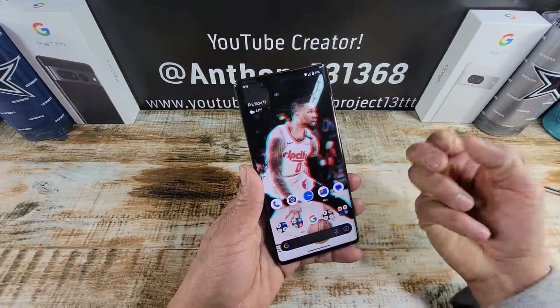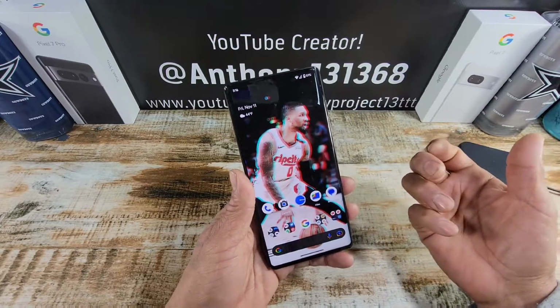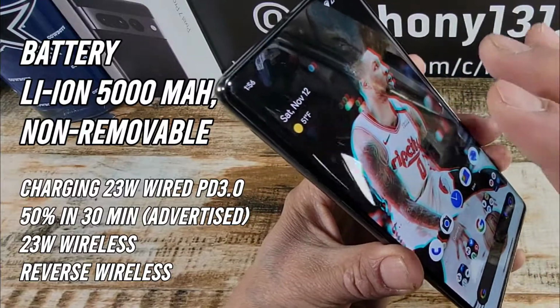But again, very smooth transitions, just overall a smooth experience when it comes to performance and functionality. Battery life on my 7 Pro is a thumbs up. It is great for what I throw at it.